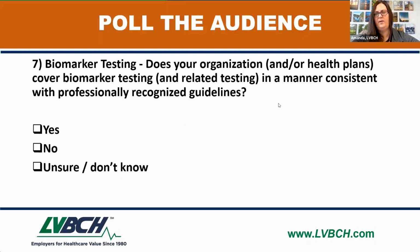So I'm going to launch another quick poll. Does your organization or health plan cover biomarker testing and related testing in a manner consistent with professionally recognized guidelines? And for those of you saying unsure, don't know, remember the whole point of this is so that you have something that you can use going forward to go back to your health plans to learn more about what's being provided and do some next steps with the cancer care that you provide. So again, I don't want to take too long on these. We have about half of our participants responding. And it is no and unsure, don't know. So that's consistent with what we're seeing about the understanding of what the health plans are offering or how transparent they are being.